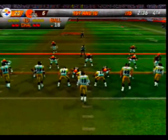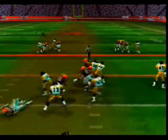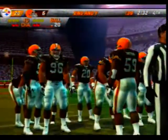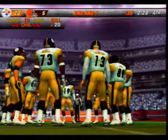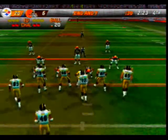First and 10. Stay at home on the 10. They've got receivers bunched together on both sides of the board. Watson comes up to make the play. At the 20-yard line, number 32 takes advantage of a little daylight, picks up 3 yards. Almost at the 2-minute mark now. Ball on the 20-yard line.